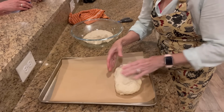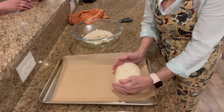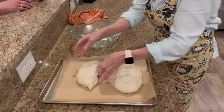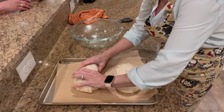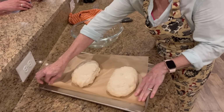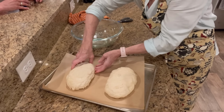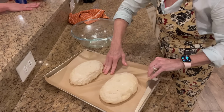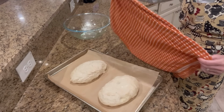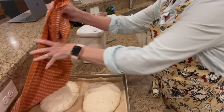Now, in traditional sourdough bread, you typically would cook it in a cast iron pot in the oven. For this rustic sourdough, you just form the loaves right on a baking sheet. And once I've got those all formed and on my parchment paper, I'm going to once again cover them with the damp kitchen towel and let those sit and rise for about another hour. After about 30 minutes of the rise time, I'll preheat my oven to 425.